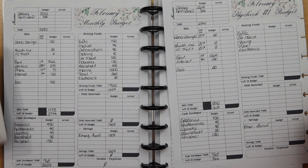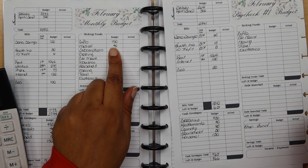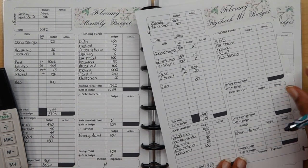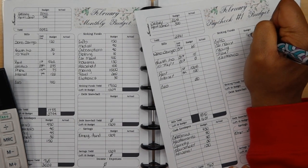Alrighty, now let's look at these sinking funds. And so you can see that when I made this, I said 150 for Christmas and gifts when it needs to be 160, so I can get close to what I need. So I'm going to budget 160.